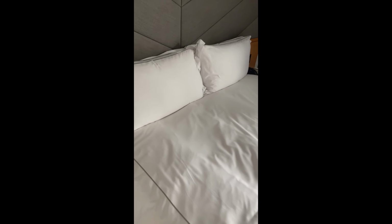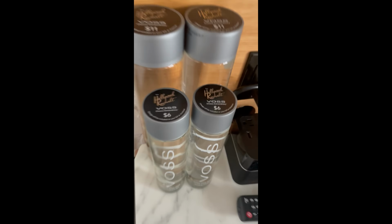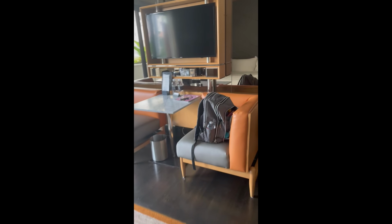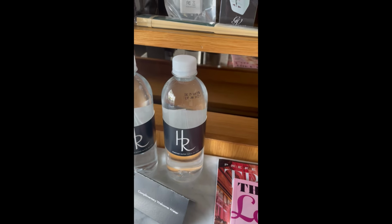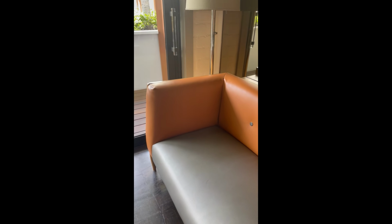There were two complimentary bottled waters. Everything is pretty pricey in the room. You have to really watch to see what's free and what's not. The mini bar obviously is not free. But that is the complimentary water. Woohoo! And yeah, they have some little snacks, things you can purchase, which are not what I'm going to do because I want to save my money.